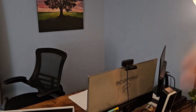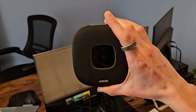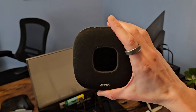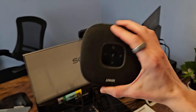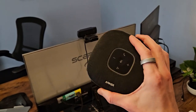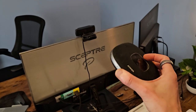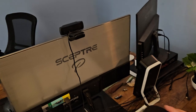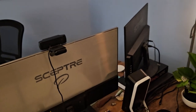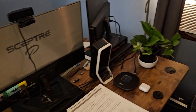And then what else? Speakerphone, pretty useful. The Z Fold 5 that I'm using right now has actually got really good speakerphone, but devices that are custom made to be speakerphones can be even better, or just overall perform better. So that speakerphone performs really well from Anker. You can get that on Amazon.